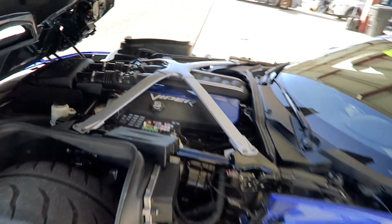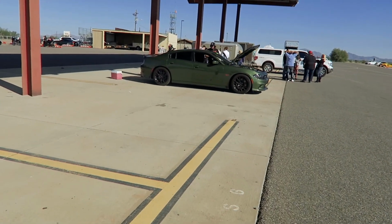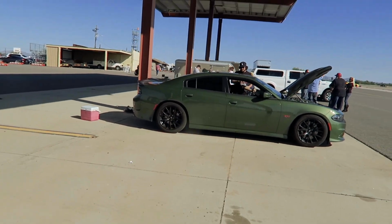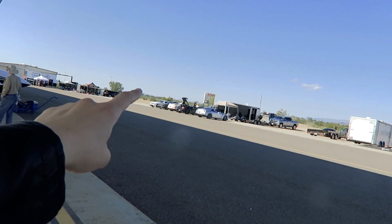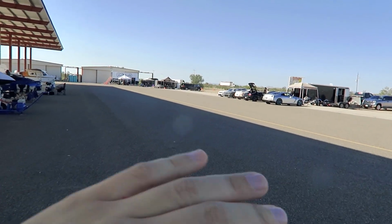But this right here, this car is not slow whatsoever. We have a 392. I'm not sure if I've seen him run. I mean, obviously he's ran, but I haven't seen him down the strip yet. Here we have some more GTRs. That GTR with the turquoise wheels, I did go against him. It was like a rocket.